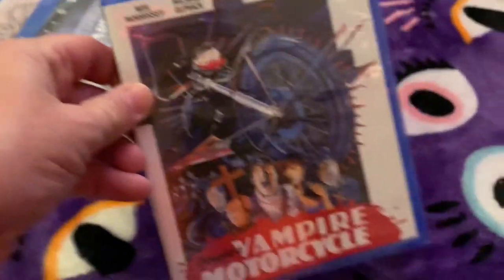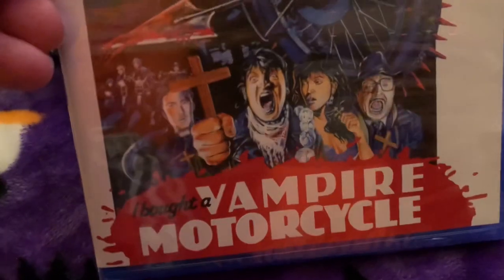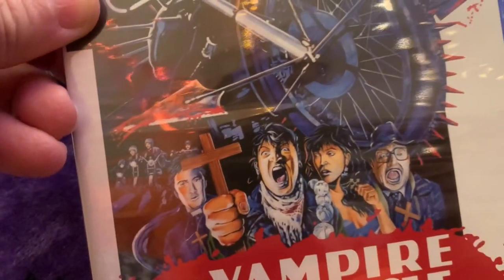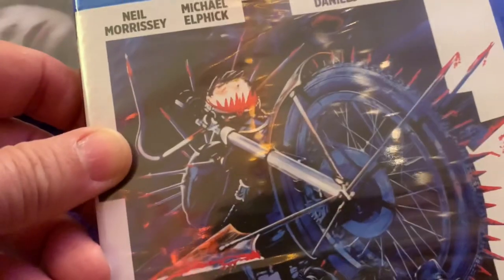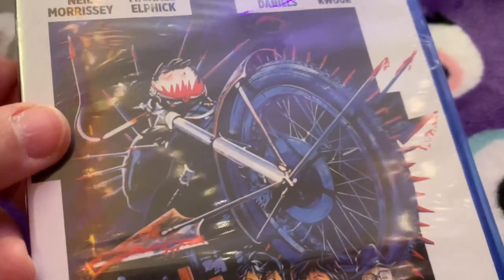Woo-hoo-hoo! This sounds like crazy times. I bought a vampire motorcycle. Look at that cover. That guy bought a vampire motorcycle. He's not very happy about it. And there is the vampire motorcycle. I don't know, that drawing doesn't even make any sense to me.